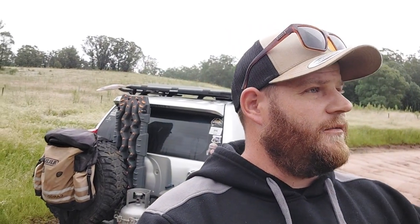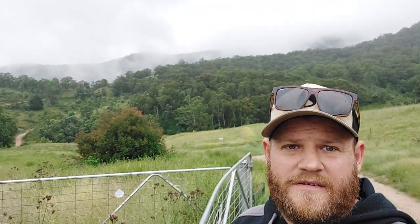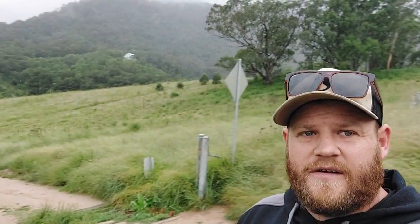G'day guys, so we're at the start of the 6 foot track, sort of part of the road down to the swing bridge. Now around behind me, sort of where you come in, this is the junction, but the sign says that it's a locked gate, and it's not the case. So if you do come down here and you see this sign here, it's not true. I just drove through it, it's not locked. Wasn't even padlocked, it was just pushed closed.